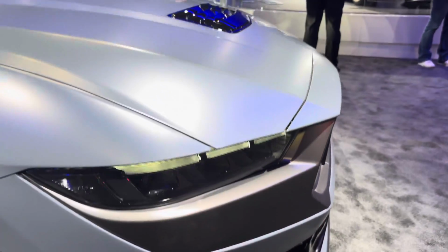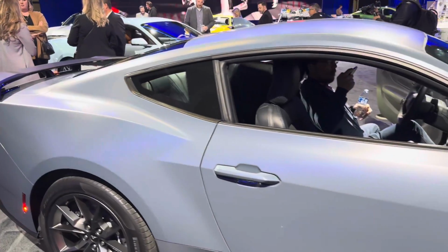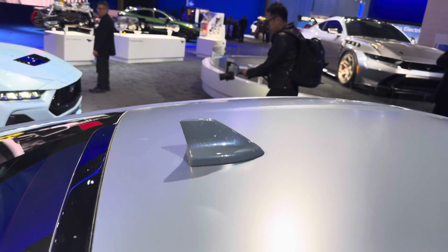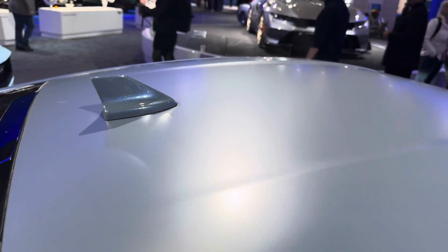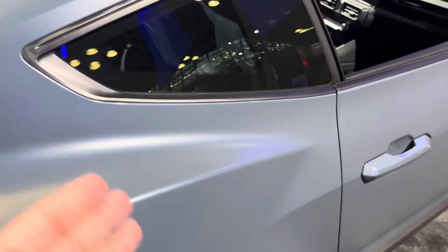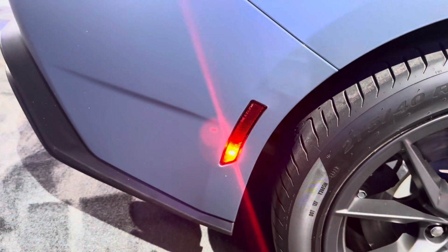So you can see that. And then, of course, we'll take a look at how it looks. Now, you can still see that on this shark fin here, that's the normal color. And then there you have the matte factory wrap. So pretty cool that Ford is offering this. This does come with a warranty, which is great. And let me talk about what I'm gonna look for. Are there any seams or wrinkles or what's going on? But just from looking at it, looks really good, guys.